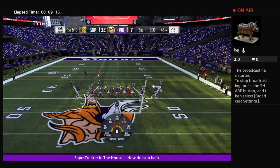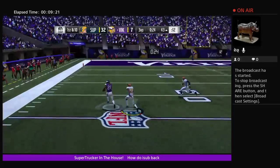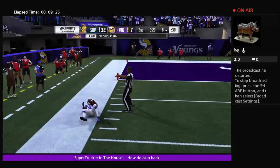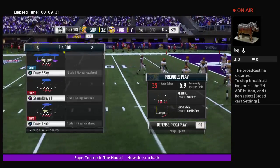Set, 3-19. Devin's going to hand this one off. And he's got some real estate inside the 30. And finally wrestled down at the 8-yard line. That one's good for 35 yards on the ground and a first down.